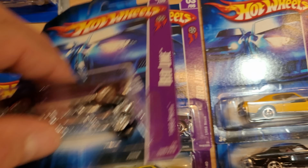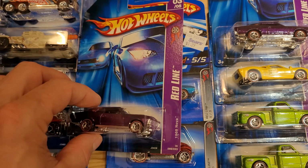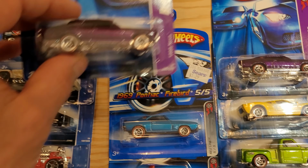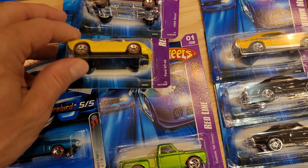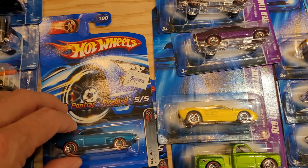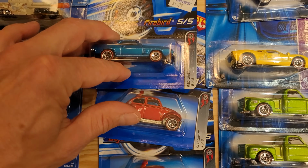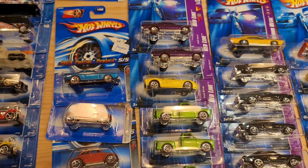Redline here. Now suddenly we go from this little gray bar to the big purple bar of Redline, even though these cars are all in the same series. So we got 3 of 5, 1 of 5, 2 of 5, and 5 of 5 here, and 4 of 5. So that's a full 5-car set right there with 2 different packages completely.